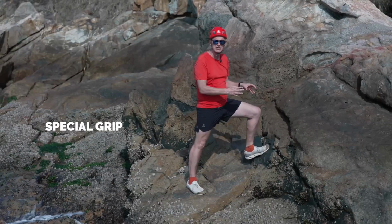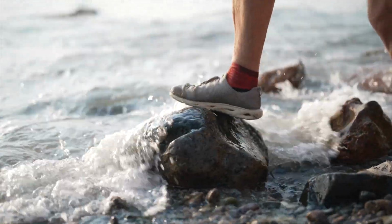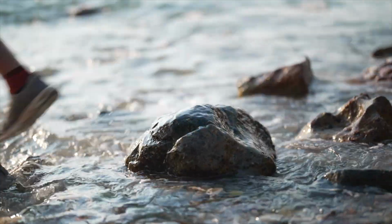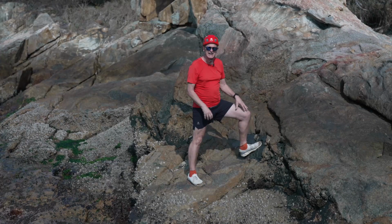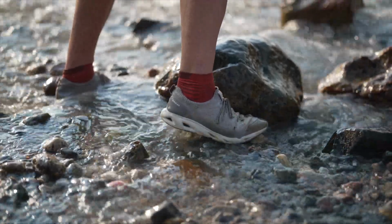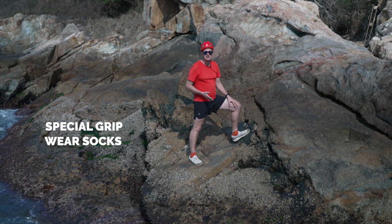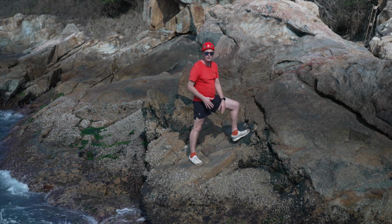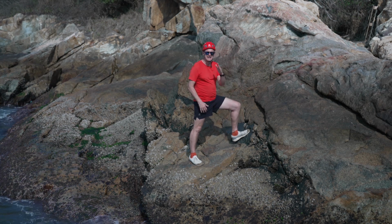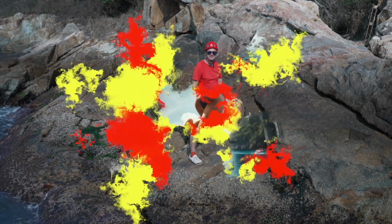These will have a special grip on the bottom, like the Hydro Grip from Vibram, which is designed for wet rock surfaces. You'll find you'll enjoy it far more if you have a good grip, something that we found out the hard way. Also, wear a pair of socks, because if you're going to go for a long day coasteering, you may find sand and other things get into your shoe, and it can be very uncomfortable by the end of the day. So just find a pair of quick dry socks you can put underneath, and that way you're going to feel very safe on the rocks.